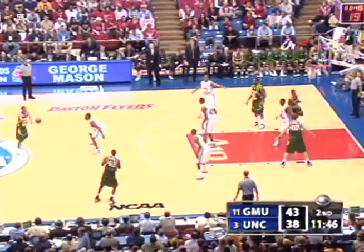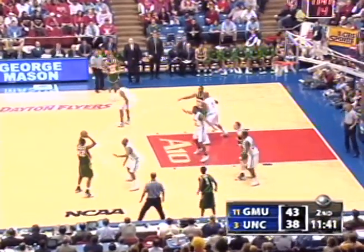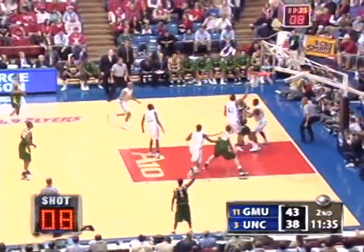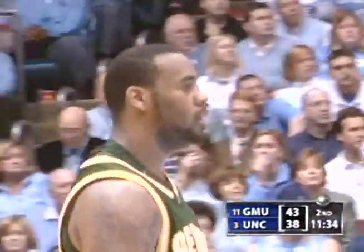Butler, Campbell, Skin, Fleming, and Lewis. Lewis wants it inside, and he traveled. Good call. A good ball movement by George Mason against the Carolina zone. Got it where they wanted to. But give Carolina credit quickly surrounding Jai Lewis.